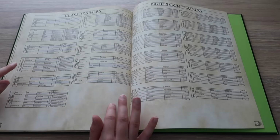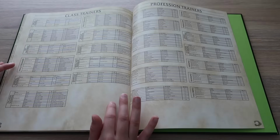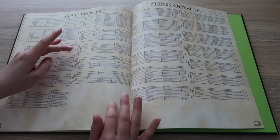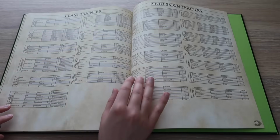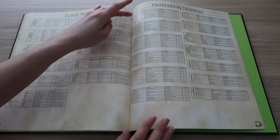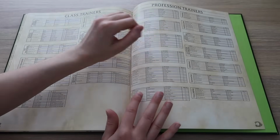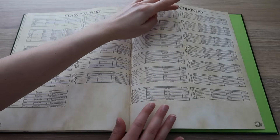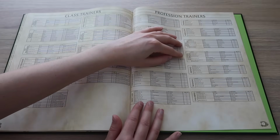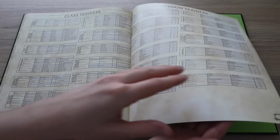Here we have the different class trainers. So we have the druid trainer, hunter trainer, pet trainers, mage trainers, portal trainers, paladin trainers, priest trainers, rogue trainers, shaman trainers, warlock trainers, warrior trainers. And then the profession trainers: alchemy, blacksmithing, cooking, enchanting, engineering, first aid, rest in peace first aid, fishing, herbalism, jewelcrafting, leatherworking, mining, skinning, and tailoring.